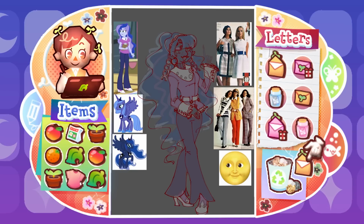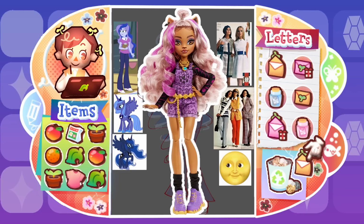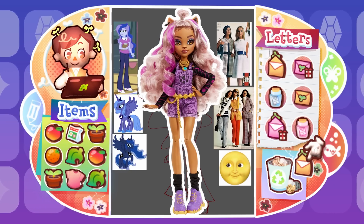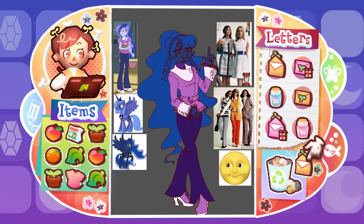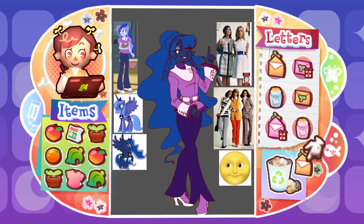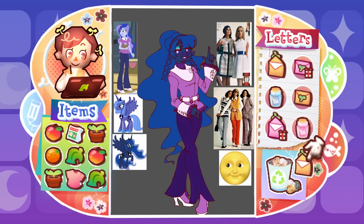Some of you might remember in my Monster High video how I mentioned my problem with G3 Claudine was how she has way too many moon motifs going on in like every part of her design. Well, call me a hypocrite because that's all I did with Luna. If there was a space to put a circle, I put one in there. If I could slap a crescent moon, I did. I just did anything to add shapes and patterns because she didn't really have anything going on and I thought it'd make her more visually interesting.